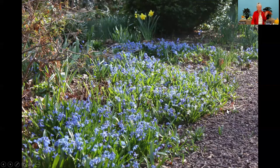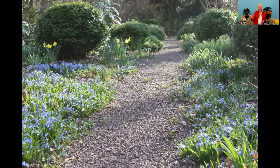Okay, now this is an absolute favorite. The Scylla. This one is called Scylla. And here is a fun thing about this. Now, I do it wherever I can, massively. And this is actually along a pathway, at the edges of some boxwood and some azaleas. And in the next slide, I believe that, yes, a pathway. Pathways are important, especially in a larger garden, which mine is, okay?